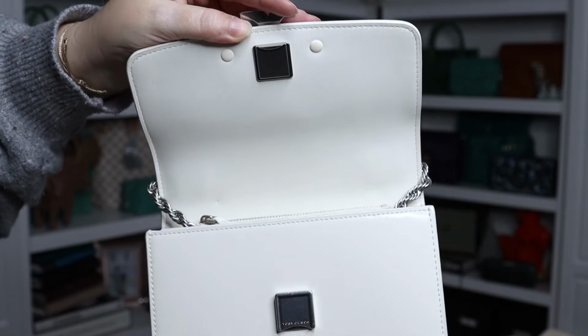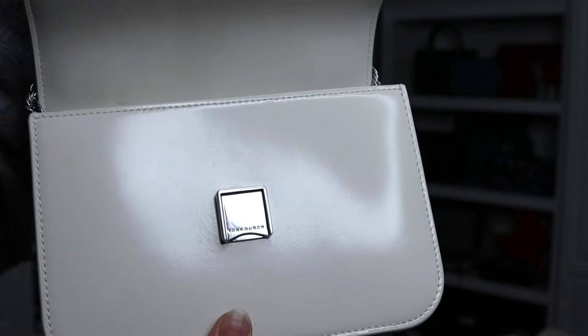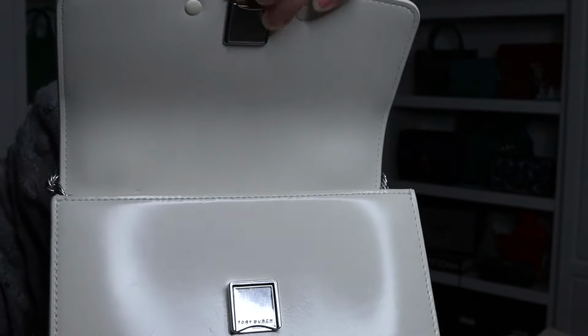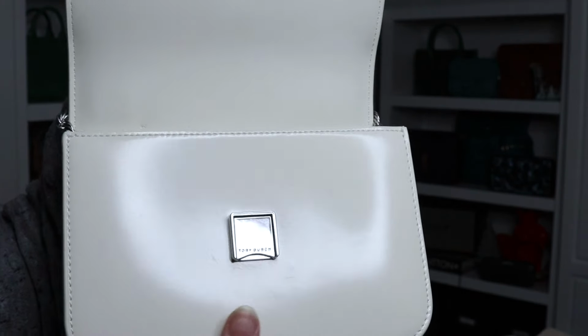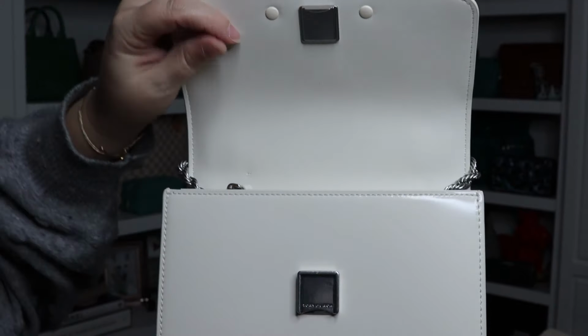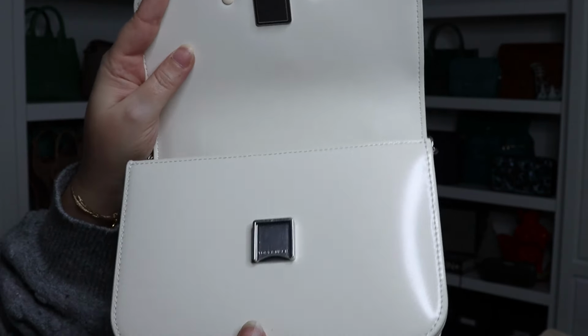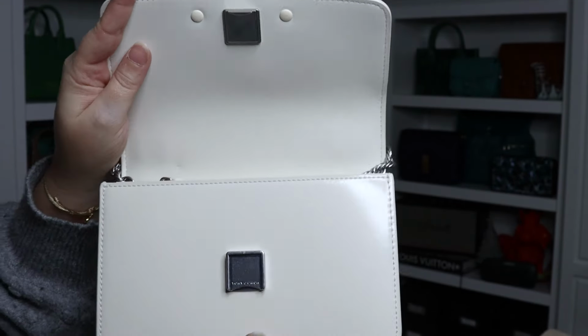So the front is held in place by this clasp. I've only ever seen this kind of clasp from Tory Burch. It's magnetic, and it's engraved Tory Burch right there. And these two pieces, this just fits inside this. I have found that to be very secure on other Tory Burch bags. Notice the exterior has a bit of a shine to it. The interior does not, so that's a little bit different leather.